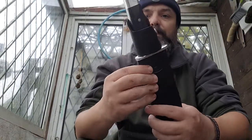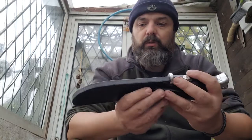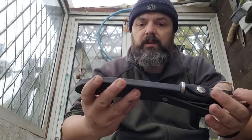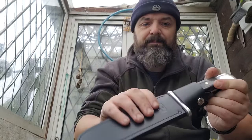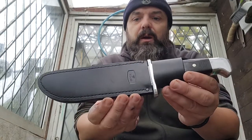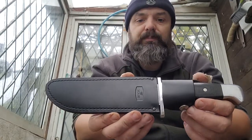is this one. For those of you who have read the review I did in one of my Bushcraft groups, or one of my groups that I admin, which is Bushcraft UK group, I think I put it on there years ago. You might recognise it. This is a Buck, but it's a special Buck. This is a Buck 124 Frontiersman.